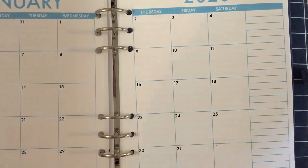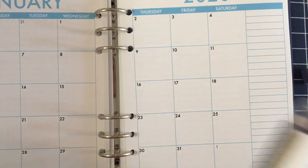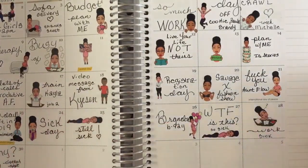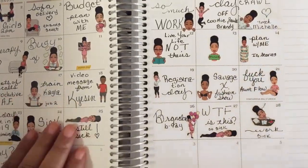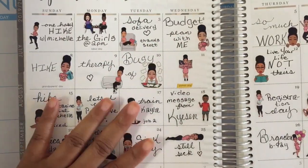Last year in my Erin Condren is typically where I would do all of my memory keeping, but I just am not interested in having more than one planner that I'm using this year. I'm just kind of over that part of my life. I just want to have one planner, and this one is going to be it, because it really is my dream planner. So last year, this is the month of September, and this is what September looked like in my memory planner. But this is what a monthly view looked like for me, and I want to recreate this again.